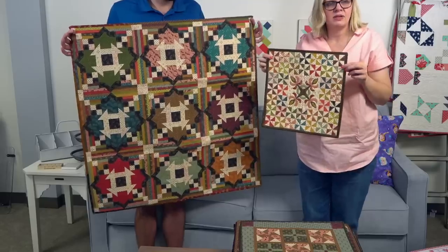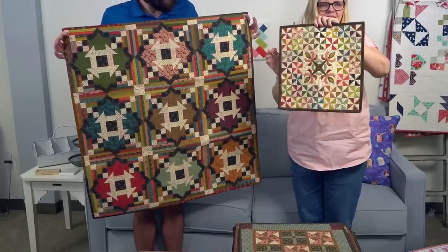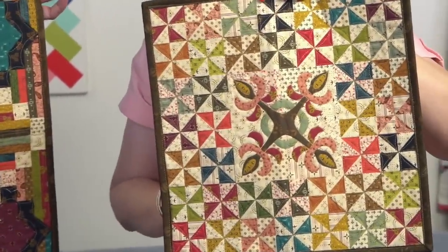And then this is another one. Look at this. Oh my gosh. Okay, gotta zoom in on this one. Look at this, it's itty bitty. That's like a pot holder one, like for a cooking stove.